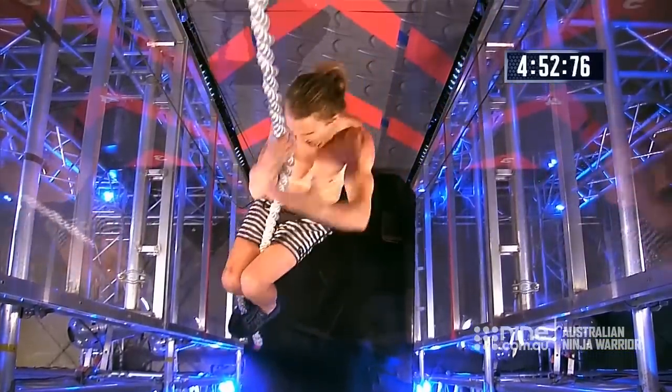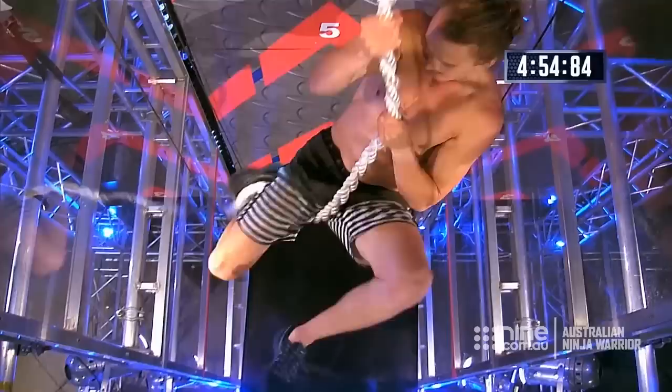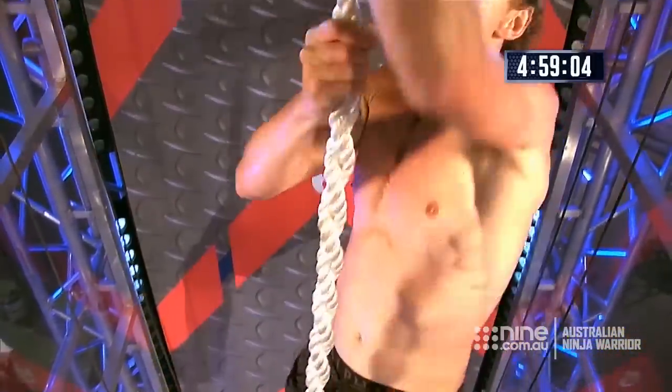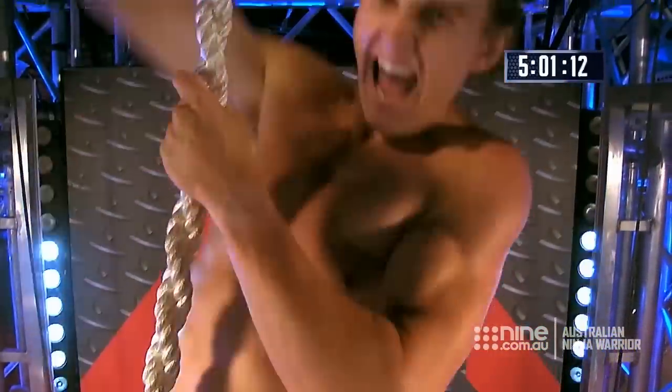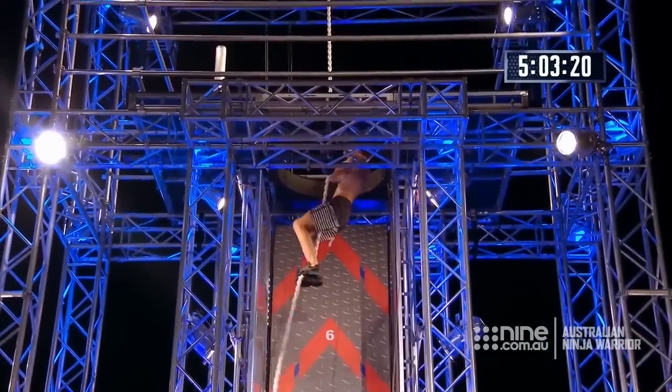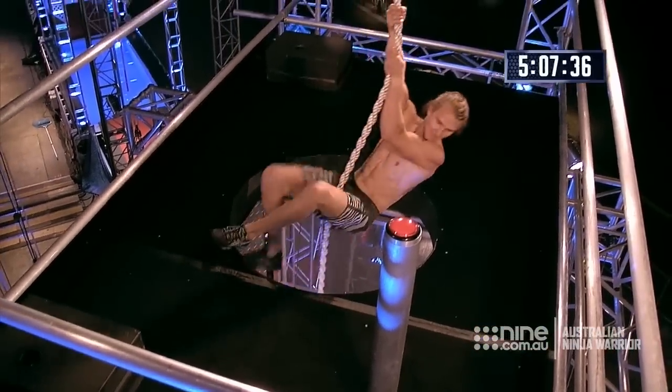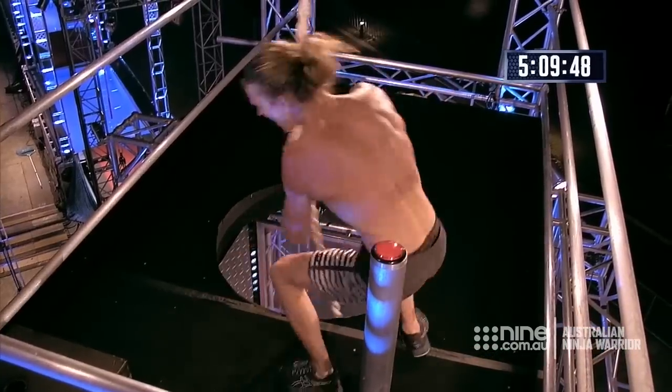He's using the feet because he's thinking, if it's all arms and all hands, I'm not going to be able to do it. So gutsy. Have we ever seen anyone fight this hard on the rope before? And now he cracks a little bit of a smile as he goes through that hole. Well done, Zed. You're up there. You just got to get your hand on that buzzer.